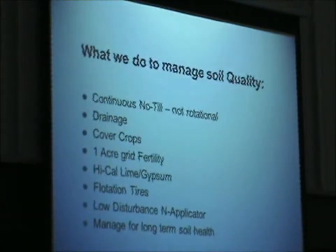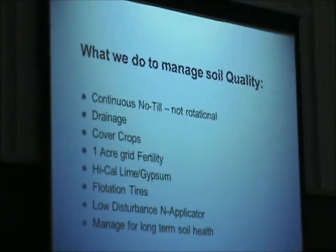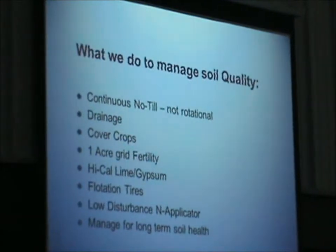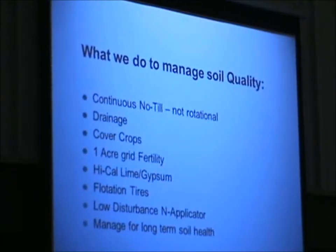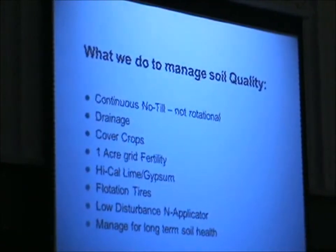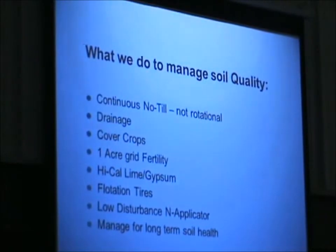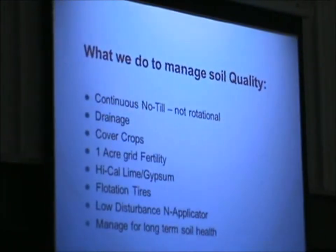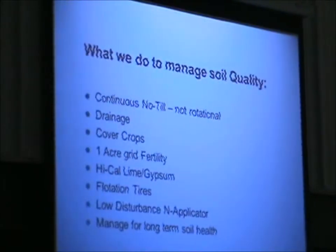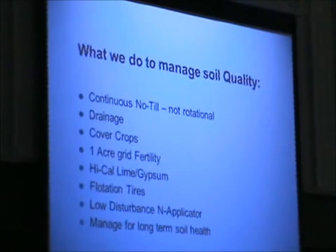Fertility. One acre grid fertility I've been doing since 1993. I pulled my first set of one acre grids. Most people that I talk to think that's a little overkill. They like to go by soil types. You guys can provide me with nice soil type maps and everything, and we have a soil scientist here, I believe, that maybe could vouch for the accuracy of those. Depending on how recent they are and what you're trying to do with them, for the money, I can pull a one acre grid soil test and do some great things managing my fertility.